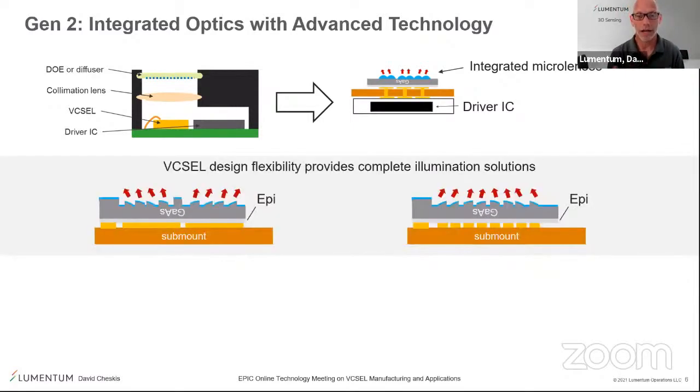In different implementations there, you can see on the left and the right, it's the same approach. It's the same technology using backside emission. It's the same technology using micro lenses, but we were able to do different things with it. You can see, obviously, that gallium arsenide is written upside down because we're using a flip chip approach and we're emitting out of the backside. So the top of that wafer is between the gallium arsenide chip and the submount.